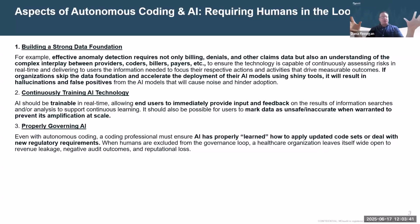And not only do you have to have all of that data in the right place, being interrogated by the AI and autonomous coding, but you have to make sure that the technology is capable of continuously assessing risks in real time and handing it directly to the folks that need that information. That could be anyone along the revenue cycle continuum: people in patient access at the front, coding in the middle, and revenue cycle in the back.